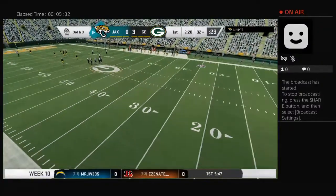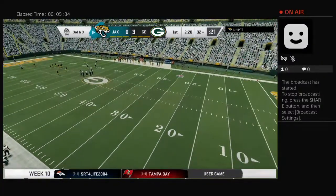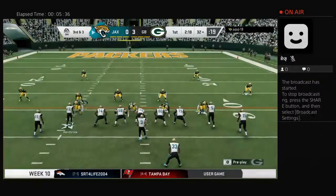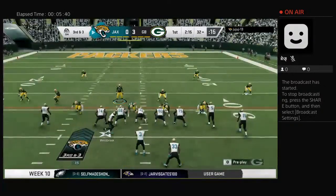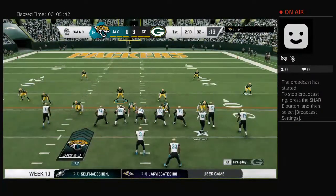Meanwhile, taking a look at what's going on in KC. And the Chiefs have jumped out to an early lead in their ball game. Remember to keep an eye on the ticker, of course, at the bottom of your screen for updates on that game and others around the NFL.